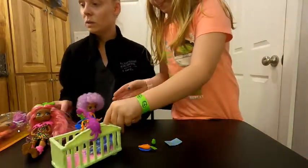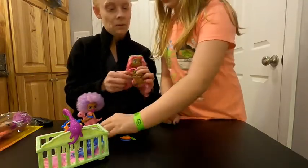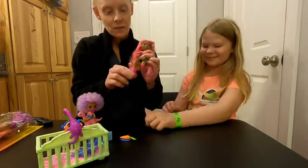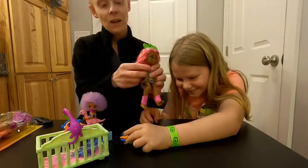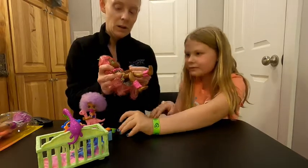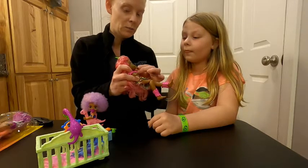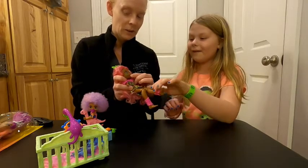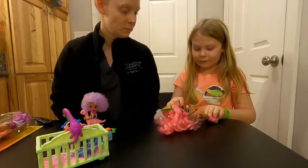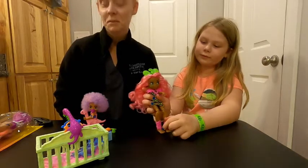Something else that's really cool about these is that their legs move, and their hands move. So it's not like a Barbie where you can't really position them that much. She can really move. She can put her carrot to her mouth, or she can cover her mouth when she coughs. She could do those things, whenever boys weirdly kiss girls' hands. Oh yeah, she could do that.